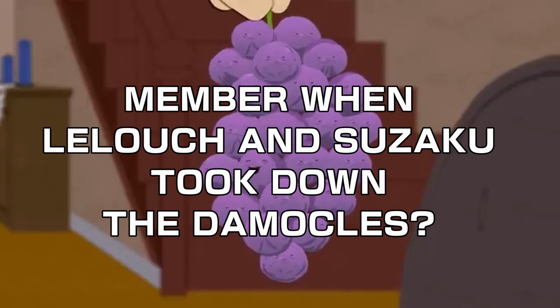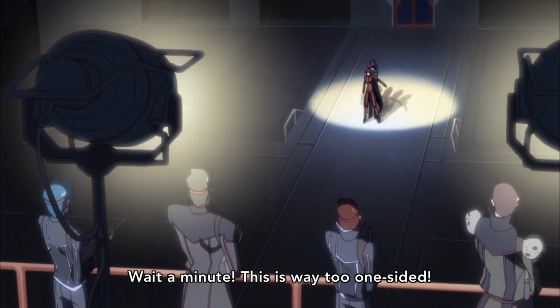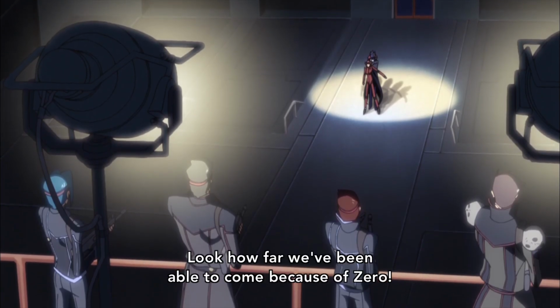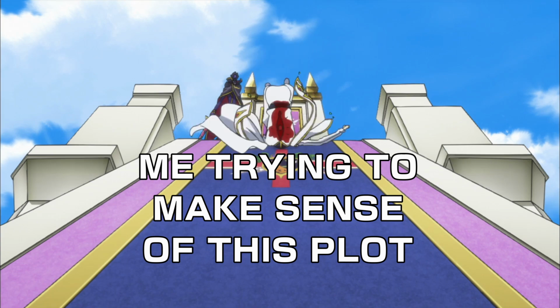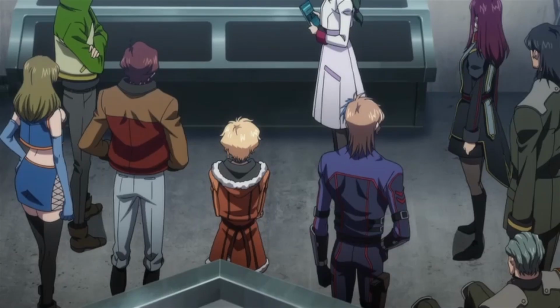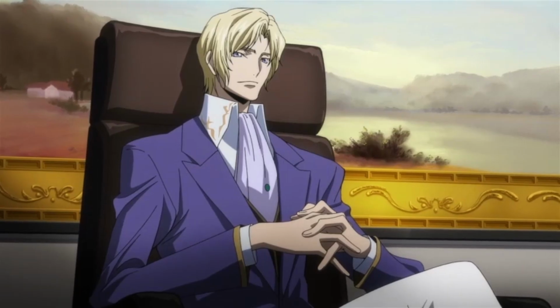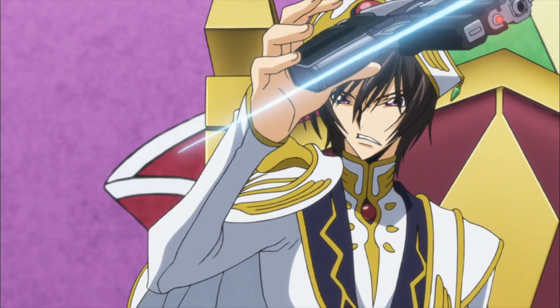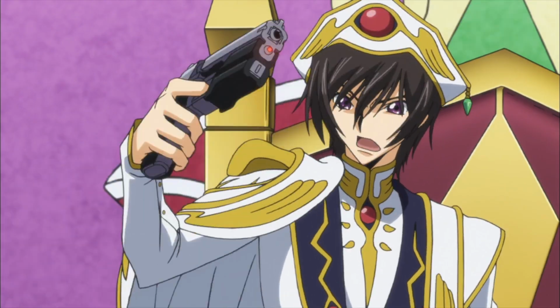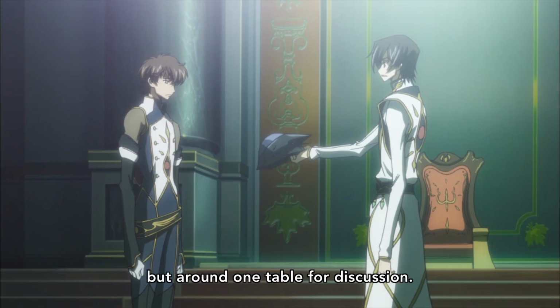As I said earlier, it only exists for member berries. But on the other end, it also shows how far everyone has come since the Zero Requiem. The world has come together to create new means to prevent something like the Damocles from ever being a threat again, even if that is due to their incompetence. This does align with the Zero Requiem because it was designed to unite the world to handle future conflicts.